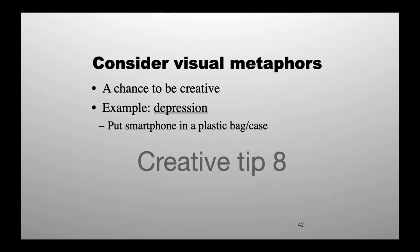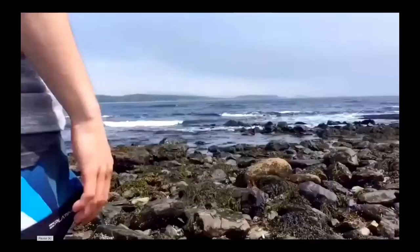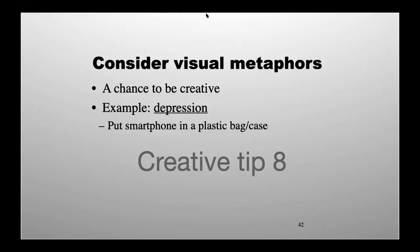Another thing that's worth thinking about, and you'll have to think about this one, is what I call visual metaphors. So how can you express something that's conceptual, theoretical, like an emotion, using images? So by putting a smartphone in a plastic bag, or modern smartphones are allegedly waterproof, I'm not willing to test it, you put it in a case or a bag and you can illustrate something like drowning in the ocean. You're stuck in its dark blue depths. Every time your head pops above the waves, another one comes crashing in. Even if you think you've gotten out, the ocean is still there. It requires a bit of thought and a bit of initiative and a bit of creativity, but finding ways to create visual metaphors.